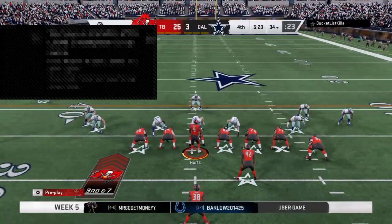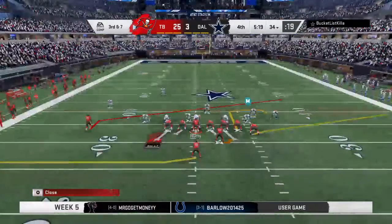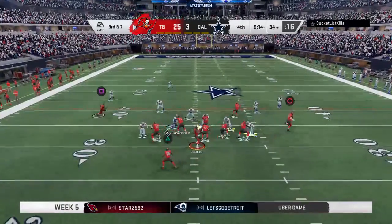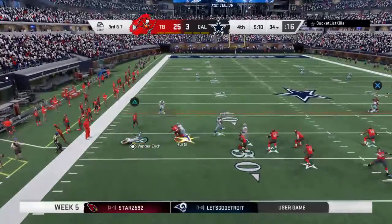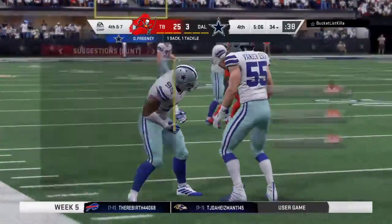The Bucs on 3rd down. They've hit it 50%, 3 of 6 to this point. This is 3rd and 7. He'll look to throw. Being chased out left. And he will not make it back to the line of scrimmage as he's going to be taken down.